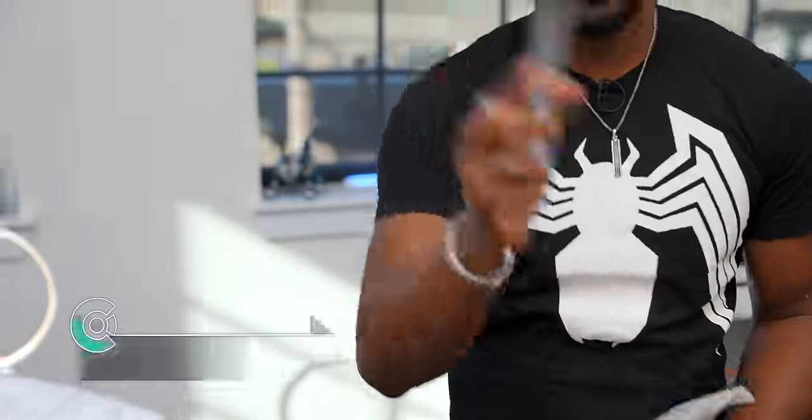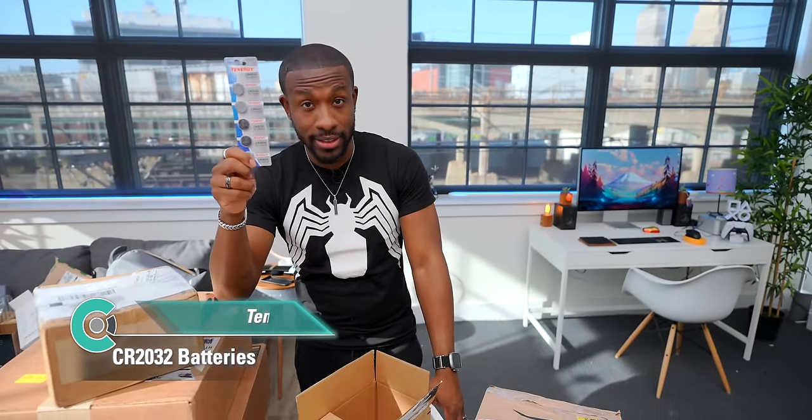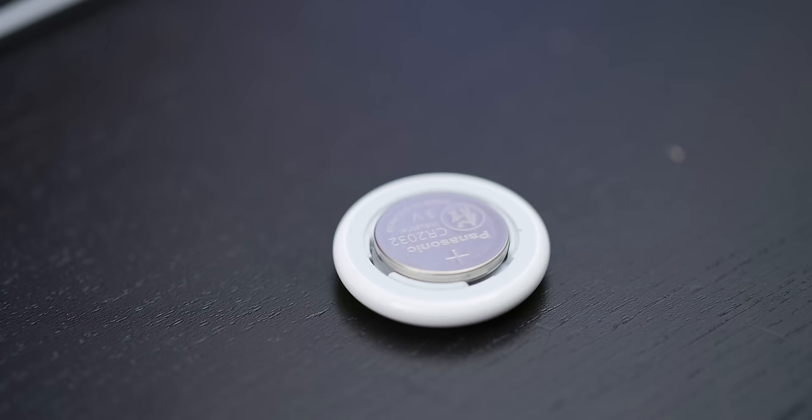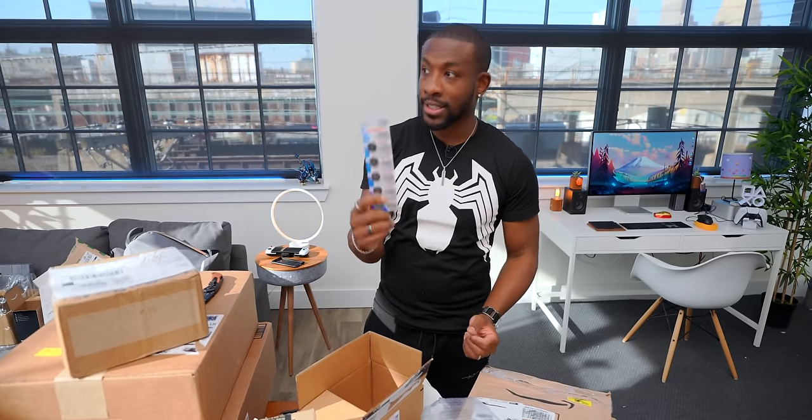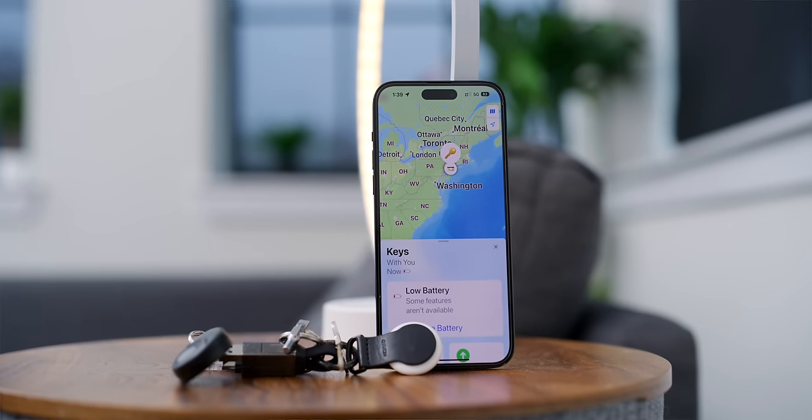Okay, I don't know how these got in here. These are just batteries. Let me give you some backstory. I actually picked these up for my AirTags. I don't know if you guys know this, but AirTags' batteries run out. So if you have AirTags and they seem to not be performing as well, chances are you need to change your battery. It doesn't seem like the kind of thing you should wait on until the battery's completely dead, because the functionality doesn't work as well.